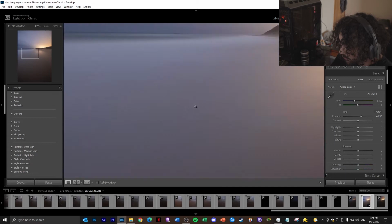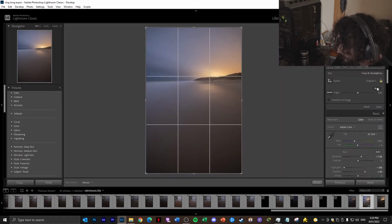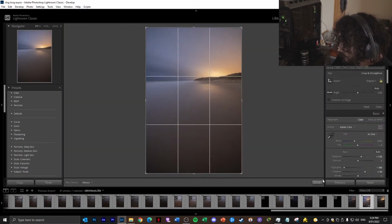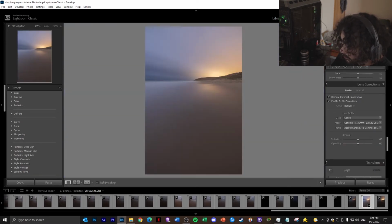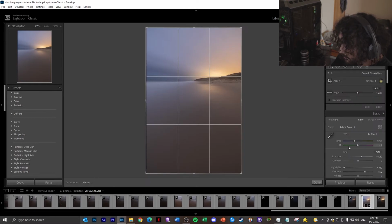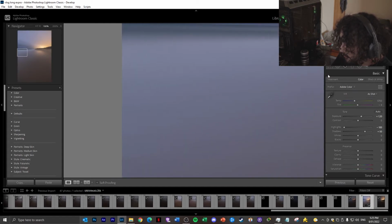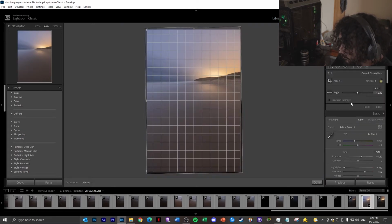It hasn't actually added too much grain to my image. Or bring down these highlights. How's my horizon look? It's wonky. Let me try some profile corrections. Still wonky as well, so just try and auto straighten it. This doesn't always work, so it's definitely not worked. Just trying to do this manually.